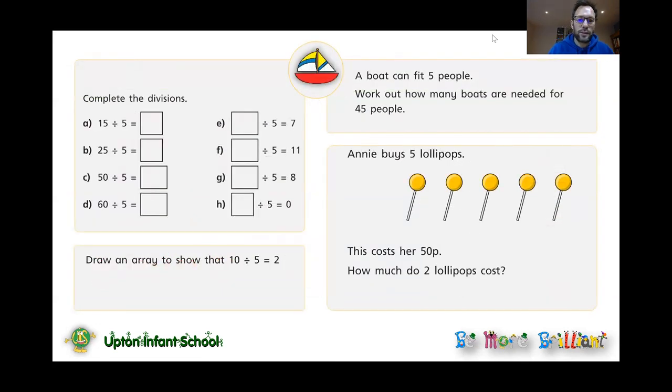Okay, on to the next challenge, and we had some division calculations to solve. 15 divided by 5 is 3, 25 divided by 5 is 5, 50 divided by 5 is 10, and 60 divided by 5 is 12. The next ones are the ones where you had to use the inverse to solve. So something divided by 5 is 7. And you can solve that one by doing 7 times 5, which is 35.